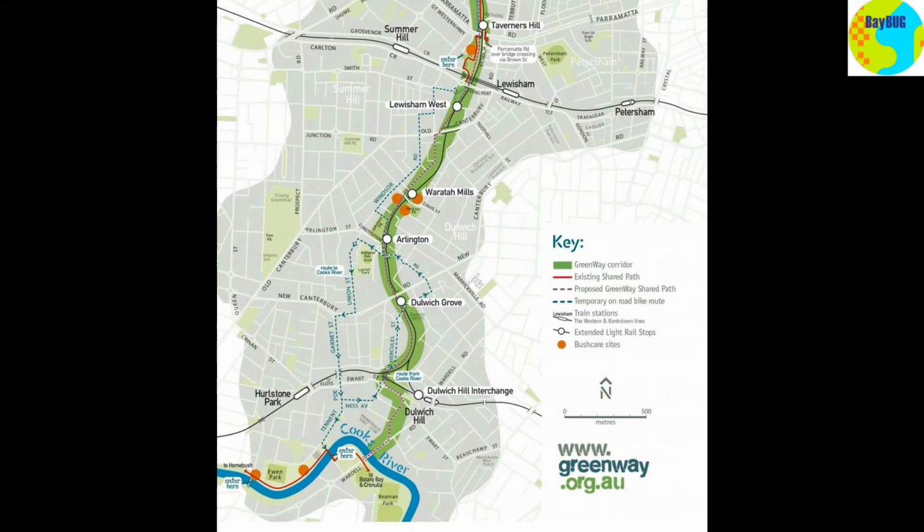So what we're going to look at here is essentially where Lewisham West is. We're going to follow that dotted blue line going down the hill on the left hand side, and what you'll see is there's actually another dotted blue line with the arrows going up. That's the way you come back up the hill from the Cooks River. We're not going to cover that in this part, and just ignore it for now.